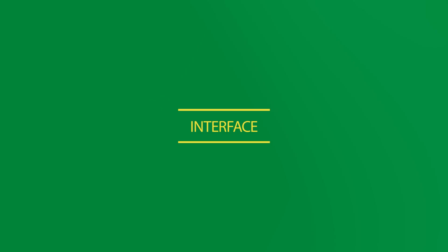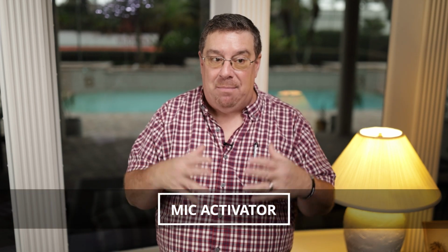But notice, now you just went from 1 cable to 2. So you're going to need 2 cables for what's called a mic activator. There's a brand name, but I don't want to throw that out there. But anyway, it's a mic activator. Notice that with the mic activator, A, there's that price, and B, you now need 2 cables instead of just 1.